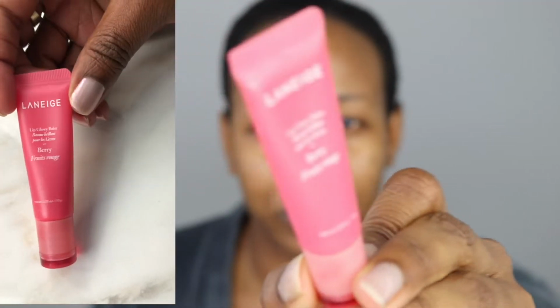The only step that I'll be missing out here is my sunscreen, and by the time I'm finished my makeup look, it's going to be late evening, so I don't require sunscreen in this step. But if this is daytime, definitely use your sunscreen.